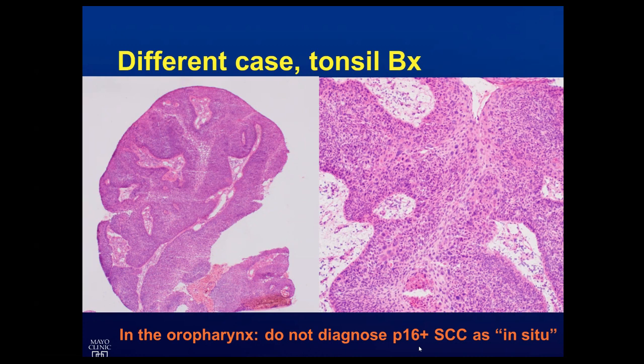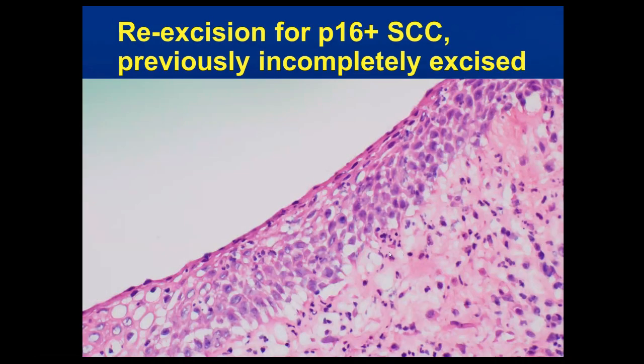Because in this setting, even though it might not look like it's invading, it might already be metastatic. So in this setting, don't call anything in situ. Call it just positive for squamous carcinoma. Now that tumor had been incompletely excised, and this is the re-excision, okay? And you can see that at the spot of the re-excision, the cells are somewhat hyperchromatic with high NC ratio, and you might be worried, is this residual malignancy, or what could this be?